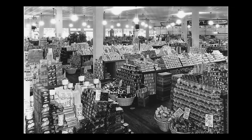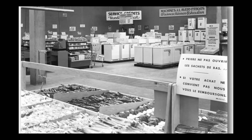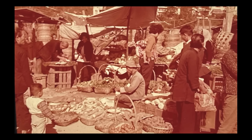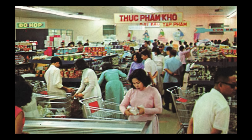Supermarkets would become a feature in the United States to comply with government regulations, but their spread around the world was not instantaneous. Market culture was obviously ingrained throughout the East and the global South. The first Western-style big-box grocery store in Southeast Asia opened in Vietnam as recently as 1967, and in Thailand in 1972, a place called Foodland, around 4 kilometers to the northwest of Khlong Toei.